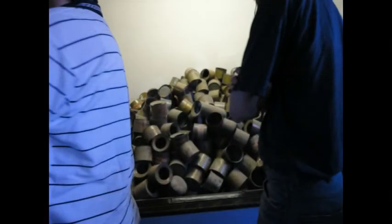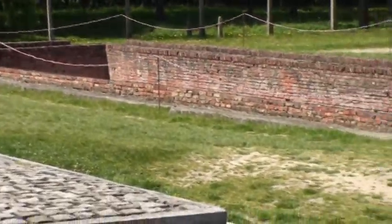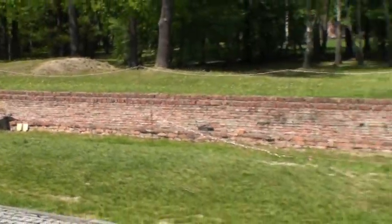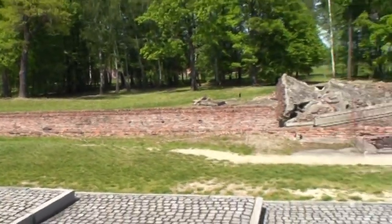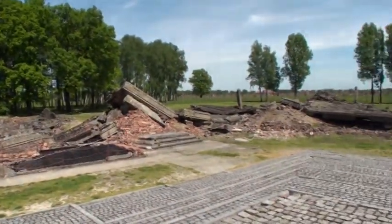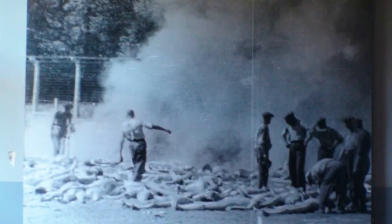Each of the four gas chambers could kill 2,000 at one time, and they used Zyklon B, this here, for gassing. This is the chamber where they would have taken their clothes off. The gas chamber would have been on the other side of this building, and this is where the crematorium would have been. If need be, they could process over 8,000 people a day.